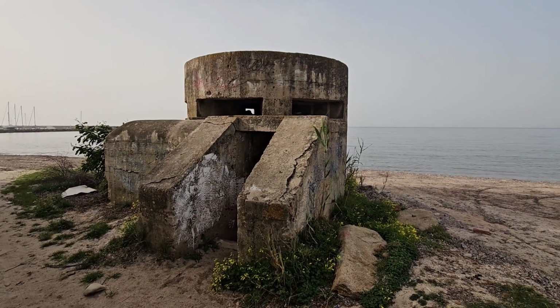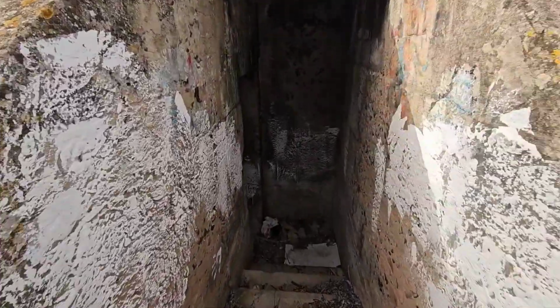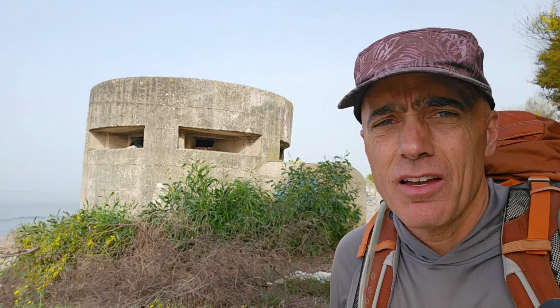We find a very well-preserved defensive fighting position, and it's open. Let's take a look. Inside that structure, the walls inside were black from burning. So it's quite possible that the reason why that thing was so intact is because when it was taken during World War II, people inside all burned to death, unfortunately.